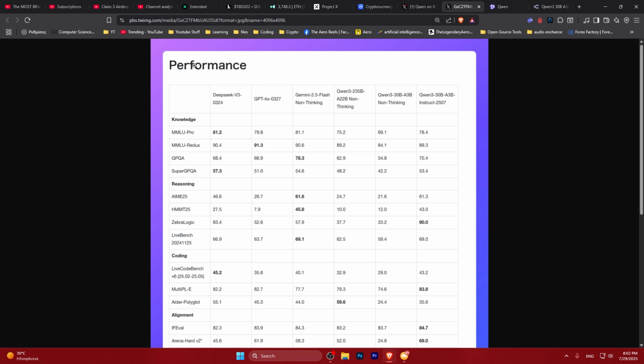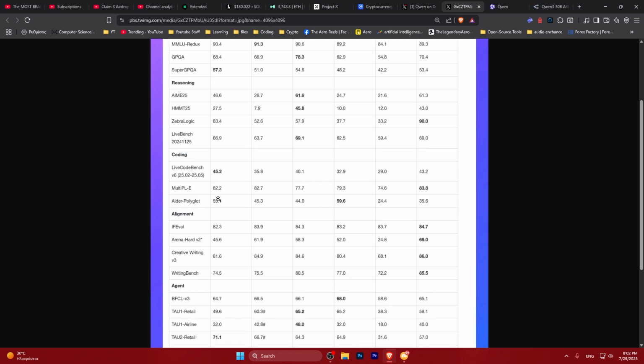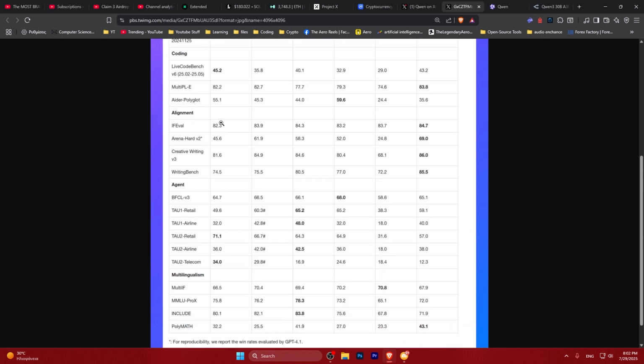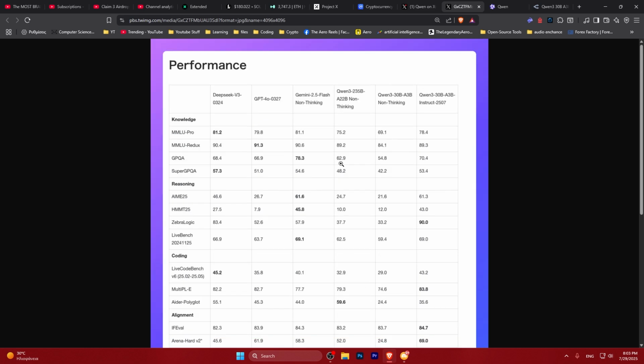So if we try to see the whole performance on all of the benchmarks, here we can see it compared with DeepSeek V3, Gemini 2.5 Flash and GPT-4o. It does a very good job to catch up with DeepSeek V3, which is a non-thinking model. Actually, it outperforms it on reasoning. And also it's doing a tremendous job on coding, on alignment. Also, it's one of the best models on agentic tasks, it's also quite comparable with the competition, and on multilingual data, it's also improved. So guys, this is pretty incredible. This is an insane release.